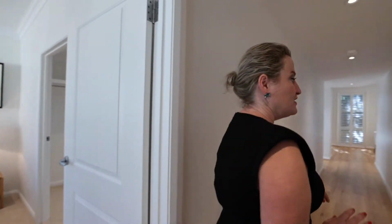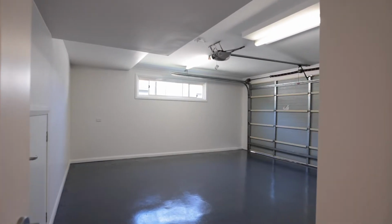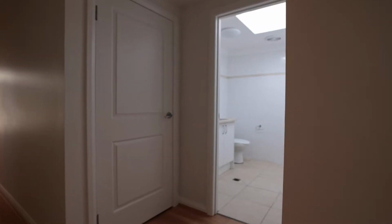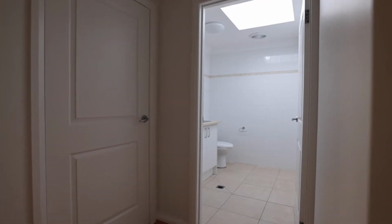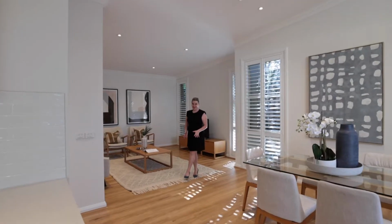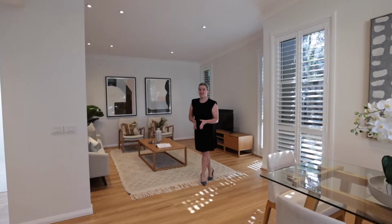In this great long hallway, we have internal access to the double lockup garage. Now, in the garage, there is actually understair storage as well. In this hallway, we've got 3 separate lots of storage, which is fantastic. And further on down, there is an internal laundry with a toilet. That then brings us to this fantastic living area.